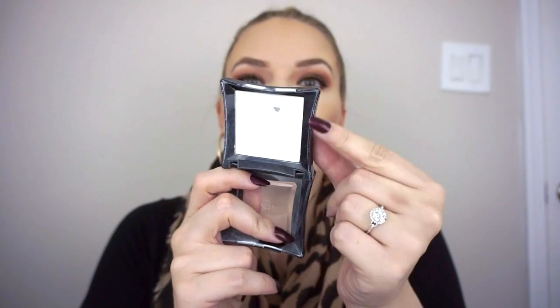I want to say I've had this since 2014, which is a long time. Judge me if you want to, but if you can see that right there, I have hit pan on this. I think that this powder is awesome. It smells a little bit like cocoa, a little bit like vanilla. I really love the scent of this, and this is truly a very pigmented matte powder white.